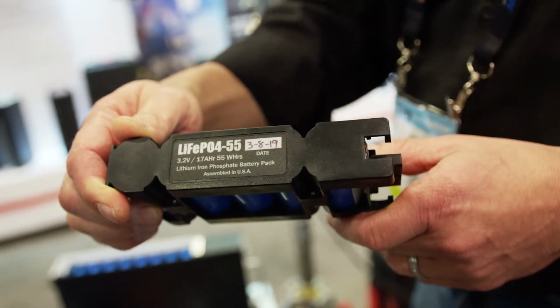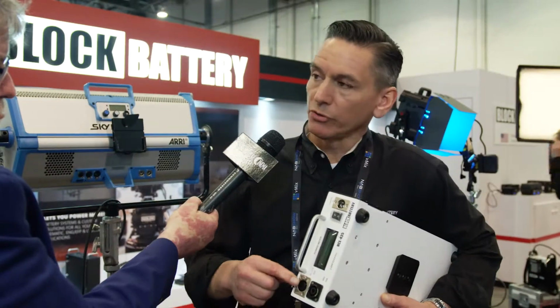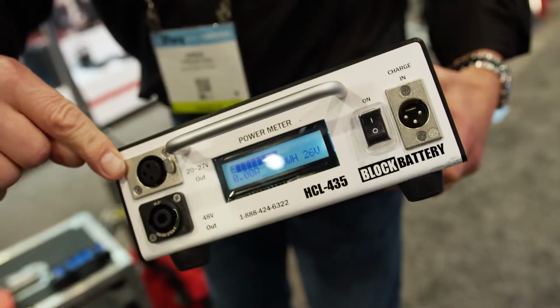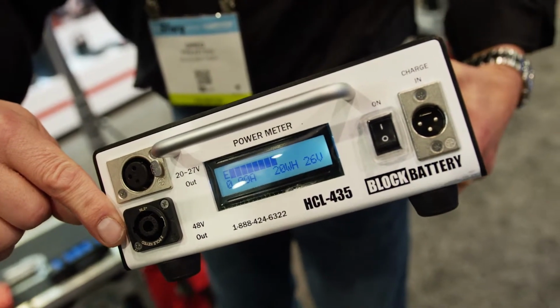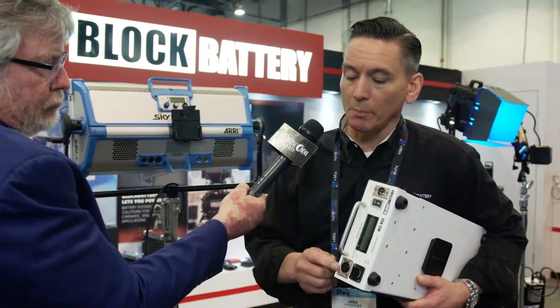The HCL-435 is a nominal 26-volt battery, so it has a 26-volt output. In addition to being able to power the Skypanel, which we're going to show you, it can also power a range of other lights between 24 and 28 volts, because 26 volts is right in the sweet spot. So it's a good solution. In order to power the 48 volts, we have to upconvert. We take the 26 volts and upconvert, and that's done internally. In prior years, we did this with an external regulator, which is still an option depending upon what batteries customers have or how much runtime they need.